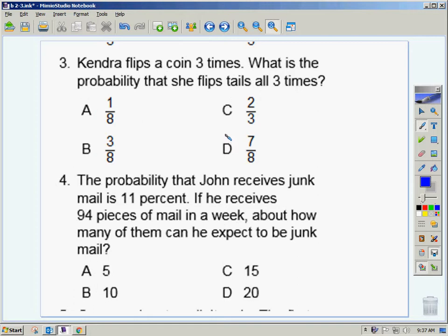Number 3, Kendra flips a coin 3 times. What is the probability she'll flip a tail all 3 times? The probability the first time is 1 out of 2. The probability on the second coin would still be 1 out of 2. The probability on the third coin is still 1 out of 2. Right? And obviously 1 times 1 times 1 is 2 times 2 times 2, which is why the probability is 1 out of 8. Remember that when you have a compound event, more than one thing happening, you can multiply those probabilities together.